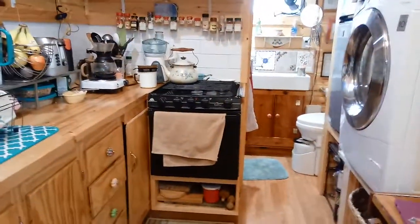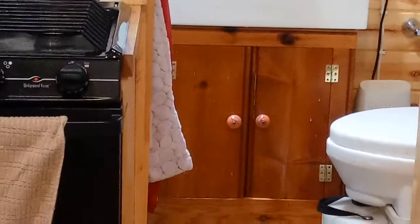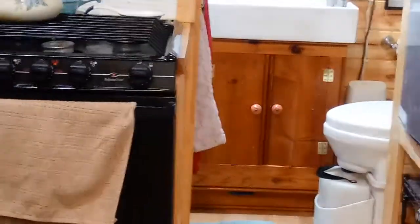I put corresponding ones on my bathroom vanity. You can see them there. They're a little different, but similar vibe.